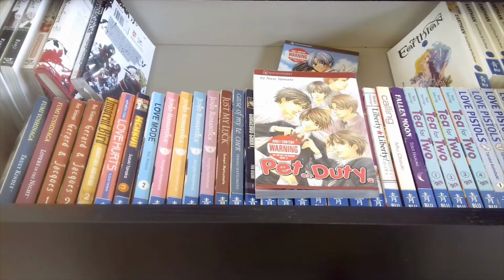For the same imprint, it's Nase Yamato's Pet on Duty. Very typical of Nase Yamato's work. Also very similar in terms of CJ Mikulski. They're very kind of throwaway, cutesy, fun, very well drawn, easy to read stories.